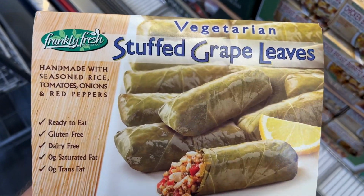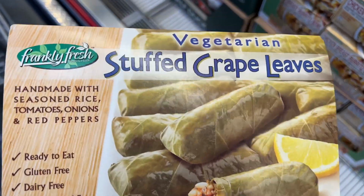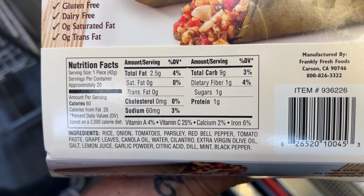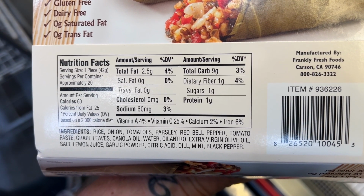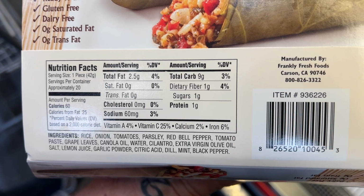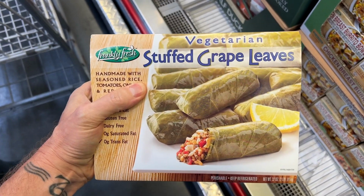Stuffed grape leaves. Let's see what's in this. Yes, I obsessively read the ingredients of everything. Oh yeah, these sound pretty decent. Not a lot of fat even. Low sodium. Do you want to try them? Okay, let's try those. I think we're going to try them.